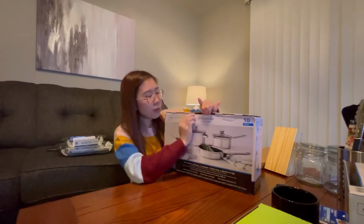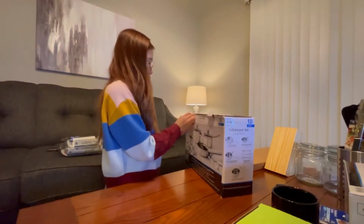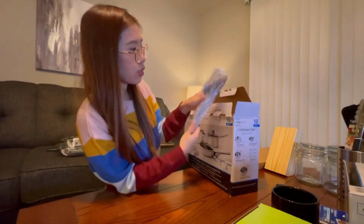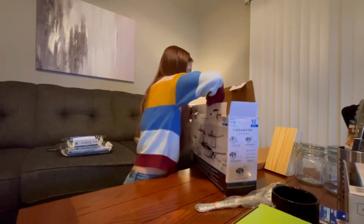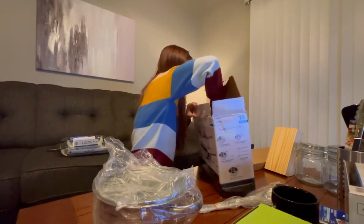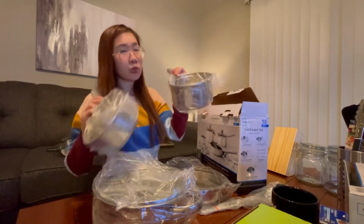Okay. So I'm not sure. I haven't opened it yet, but let me open it. So I have this set of spoons over here. It's like three pieces. I also have a pot. This is a pot with, of course, a lid. And then I have a frying pan like that, and small pots with holder.